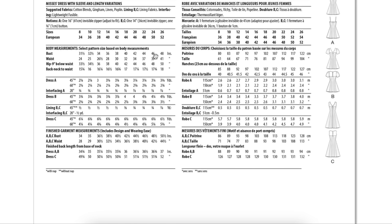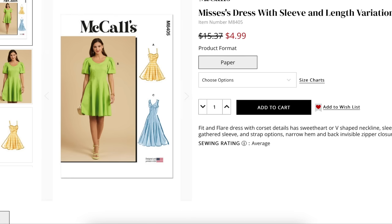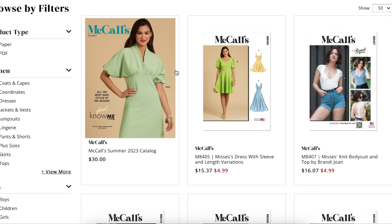All right. Finished garment measurements compared to body measurements. 3.5 inches of ease in the bust. That makes a decent amount of sense. You could maybe go down to 2.5. You do have some wiggle room there for sure. The waist has 3 inches of ease. That makes perfect sense. And then the skirt is really full. So yeah, that looks like everything checks out for that one, which is a good place to start.